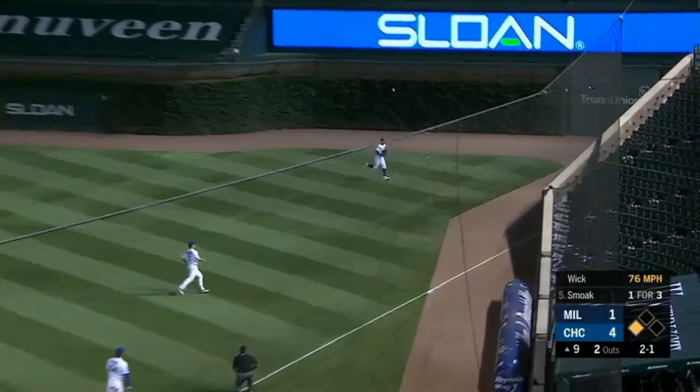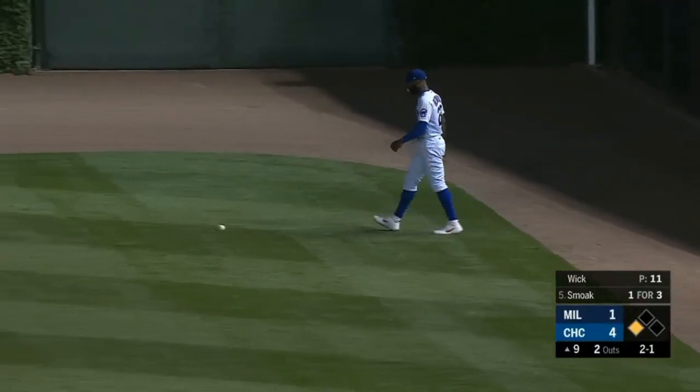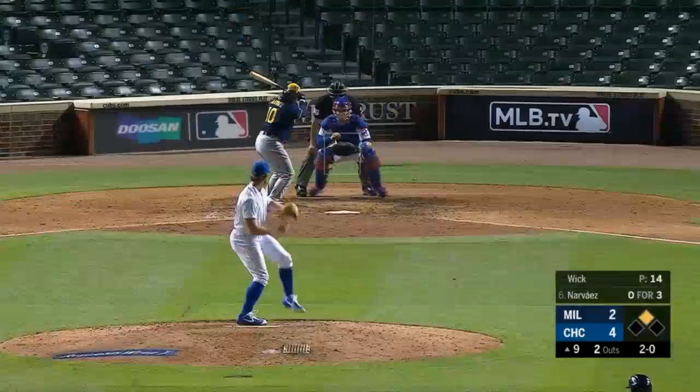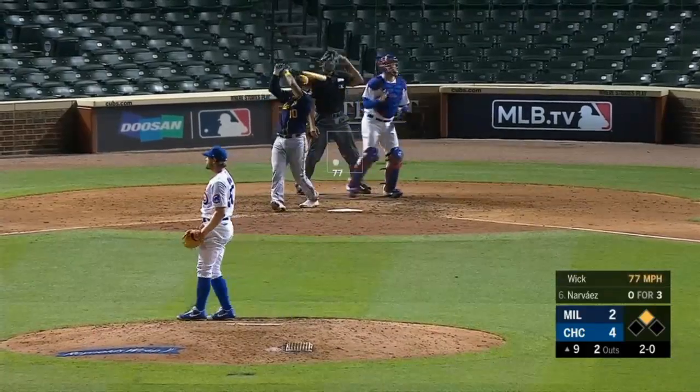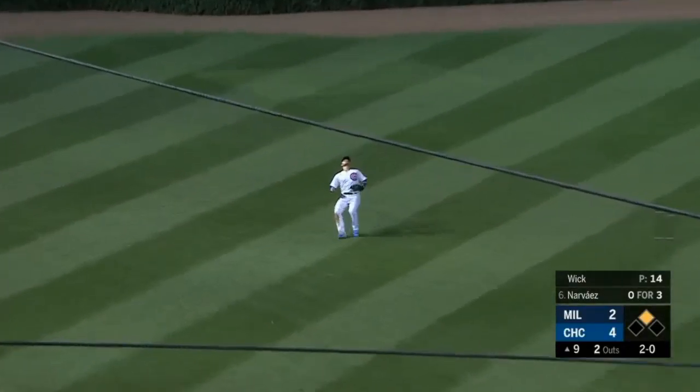Breaking ball is hammered into the corner. That is a fair ball. And will bounce out of play. And here's one popped up. Left side. Hap is there.